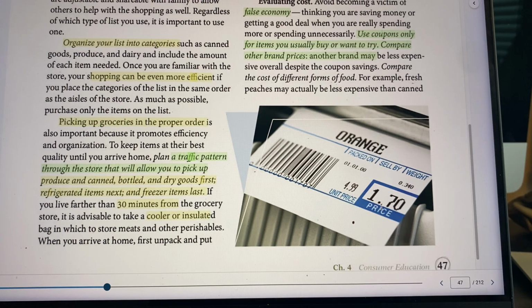Picking up your groceries in the proper order is also important because it promotes efficiency and organization. To keep items at their best quality until you get home, plan a traffic pattern through the store that allows you to pick up produce and canned goods and bottles, and pick up the ice cream last. Pick up the freezer and refrigerated items last, especially if you have 30 minutes before you get home and those things are going to thaw out. So say, okay, we're going to get the freezer things and our cold things last so they stay cold.